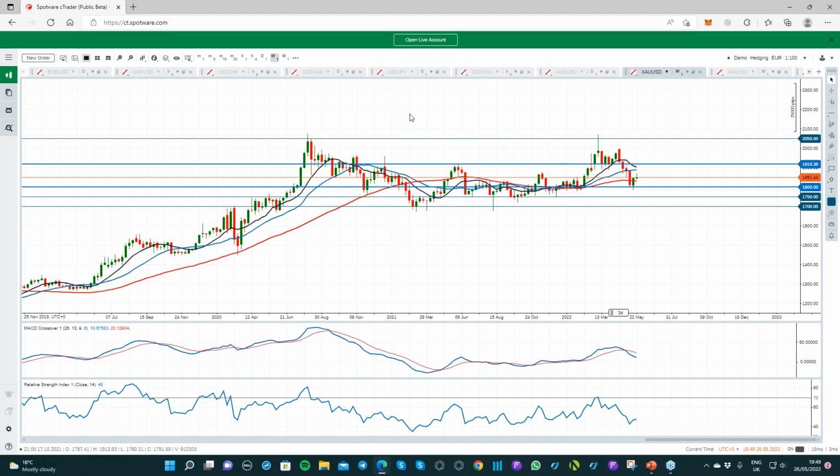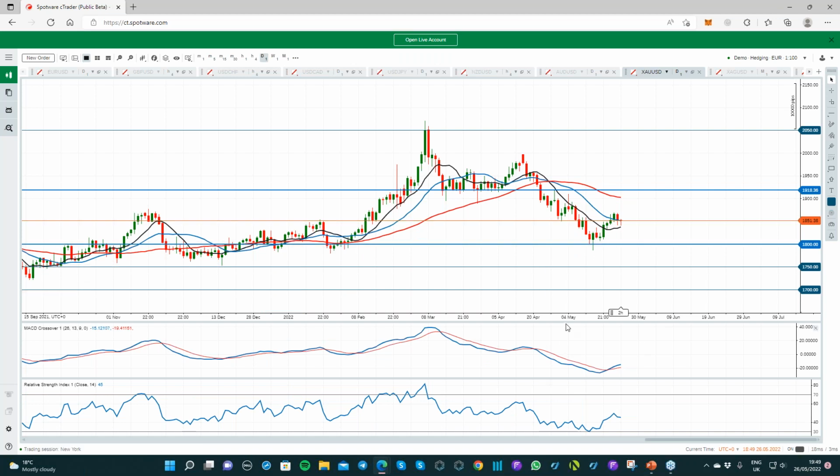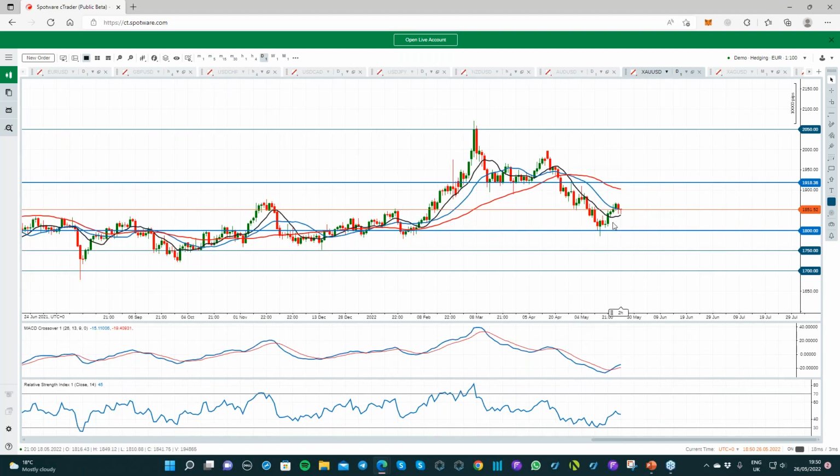I don't see any reason fundamentally why price shouldn't breach the all-time highs. In terms of technicals, what am I waiting for? Well, right now gold is trading in between these two strong horizontal levels. The previous all-time high from 2011, 1918, has proved to be a strong resistance level and a strong support level more recently. This level down here, the 1,800 level, is strong support. Price right now is in between those. Is there trend? Well, yes, just about. There is a downtrend here, lower highs, lower lows.